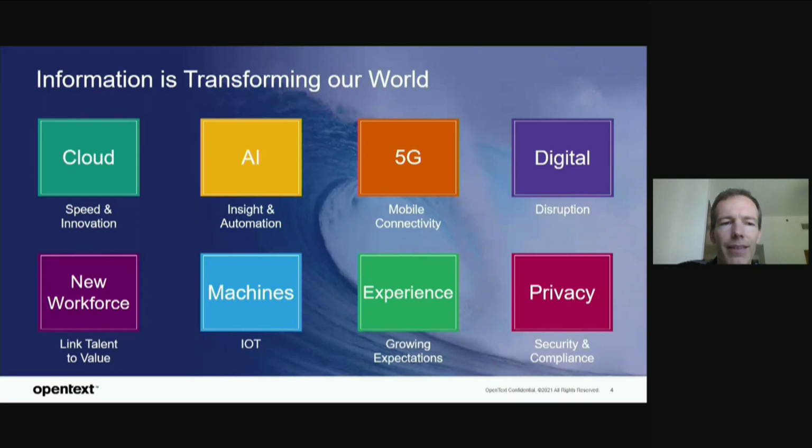And why this is the case is there are different trends and technologies which have affected this and made it easier to create information. So there's obviously the cloud, which increases the speed and the innovation. There's AI insights so that you can now use the data more efficiently to get more out of it than just what you see with your bare eyes if you're looking at any of your data records, for example. Then you have 5G, which should increase the exchange of data between people, but also machines, much more. Then you have the digital disruption, which obviously we have seen all along.